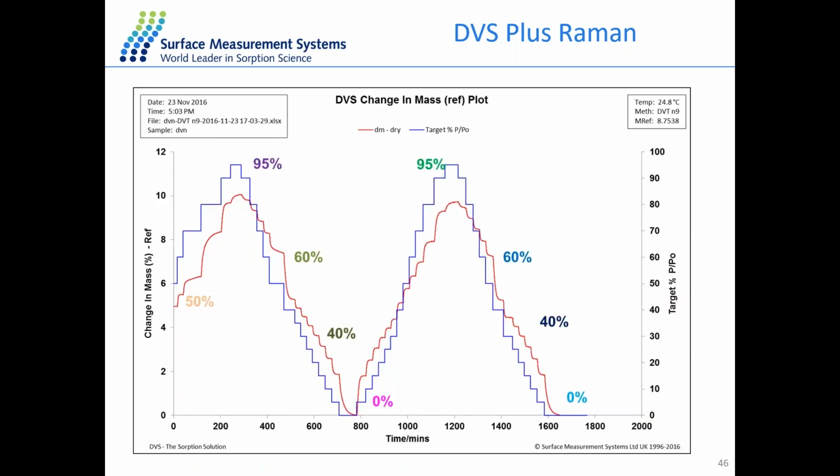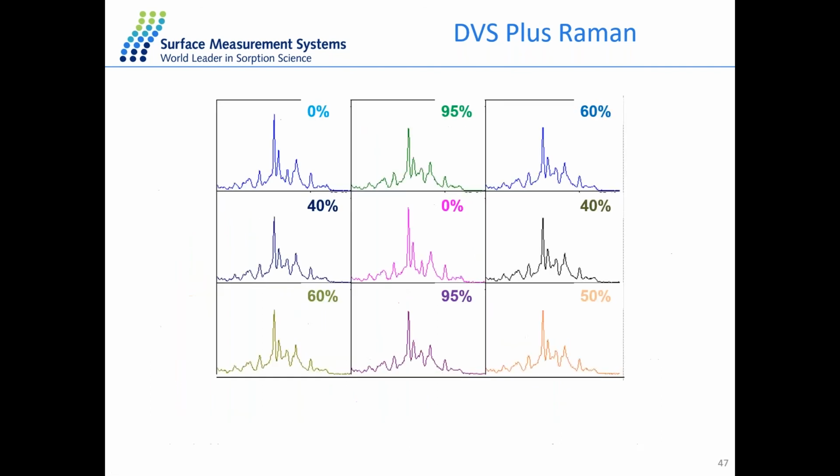And here I can show you an idea of what's the difference between the two sets of data and how we can use the difference between these two sets of data. You can see here a study of absorption and desorption in a two-cycle experiment on a sample that has a significant mass uptake, so about 11% mass change. And obviously we are able to collect Raman data for each condition, for each partial pressure of relative humidity. So what type of information do we get?